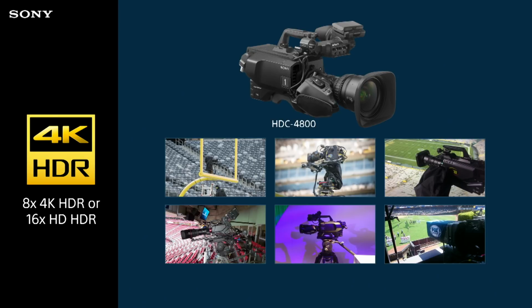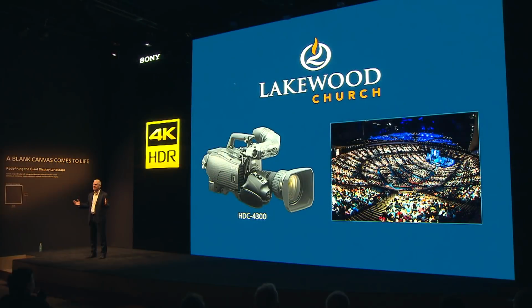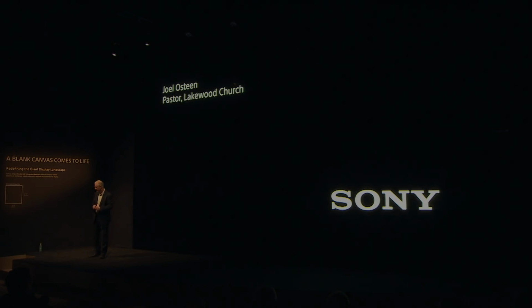The best of the best have been used in HTC 4000 series cameras, so it came as no surprise that the world's most viewed pastor, Joel Osteen, decided to purchase HTC 4300 4K HDR cameras. Pastor Osteen's televised sermons are seen by over 7 million viewers weekly and in over 100 countries. Here's Pastor Osteen to tell you why he chose Sony.